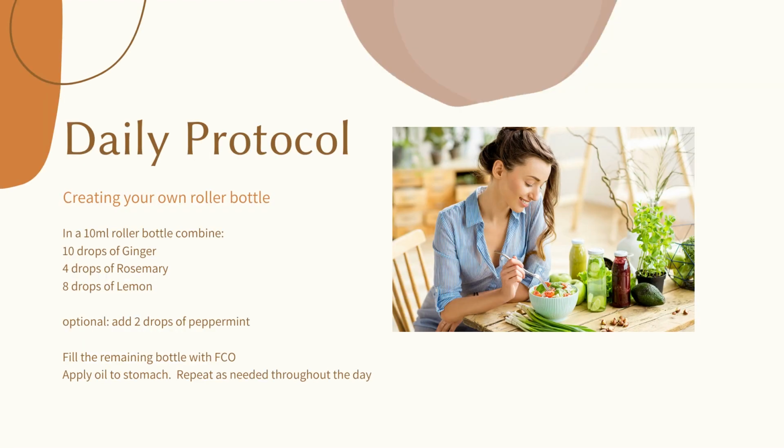So let's look at a way we can use it. My daily protocol suggestion for these oils is to create another roller bottle. In a 10 ml roller bottle, combine 10 drops of ginger, 4 drops of rosemary, 8 drops of lemon, and as an option, you can boost this protocol by adding 2 drops of peppermint. Fill the remaining bottle with fractionated coconut oil, shake the bottle to combine the oils, and apply this oil over the stomach, the upper and lower stomach, and apply over the liver as well.